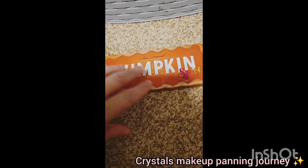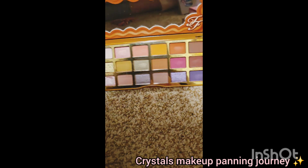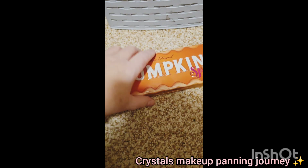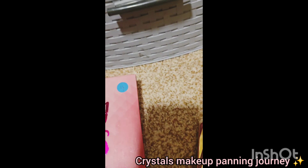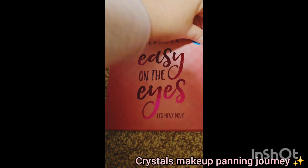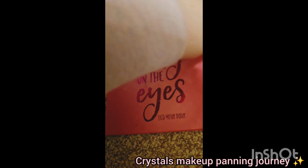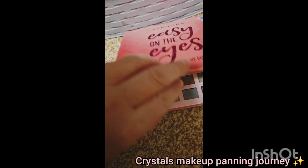It's the Pumpkin Spice palette. Really gorgeous color story. As you can see, Too Faced never goes wrong. I always like their collection, especially the Christmas ones. I think that's the only ones I really buy. This one, I have a sticker on here, but I'll take that off later. This was from Sephora, and this is the Easy on the Eyes.